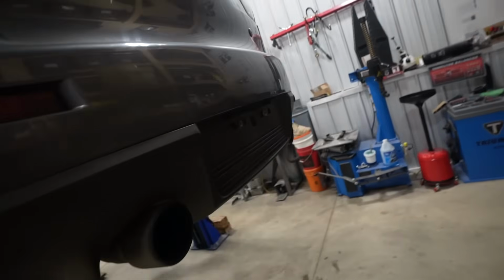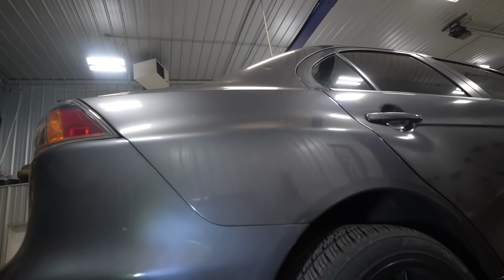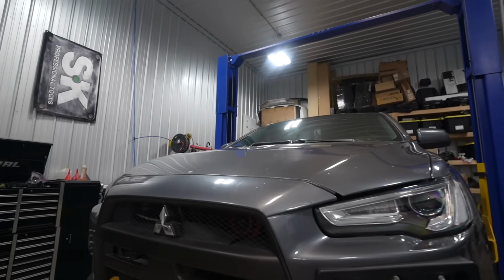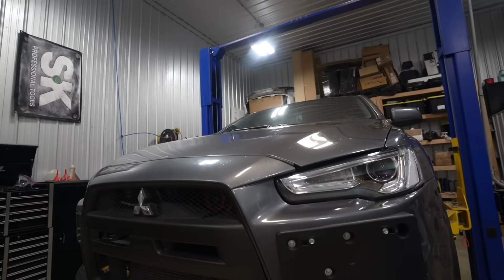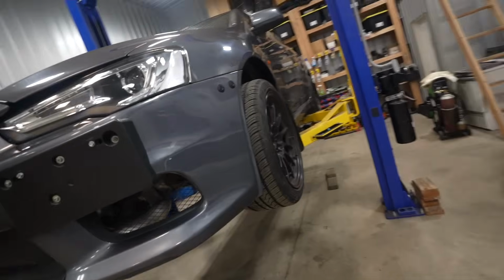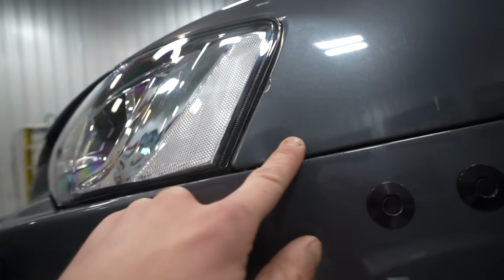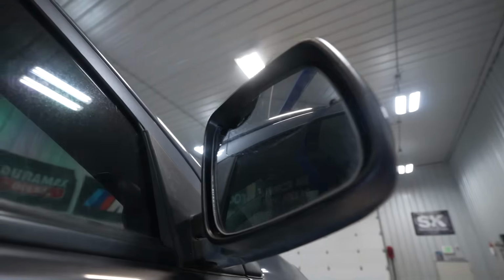Moving on to the rear bumper. Looks like they probably backed into something. This side, we have that dent on the pillar. Front bumper, cracked paint, a little bit scraped down here. Hood has got quite a bit of tiny dents in it, almost like hail damage. And the hood color does not match. This fender, probably gonna need to be sprayed as well. Cracked paint, chip, dent. Glass on this mirror here is shattered.